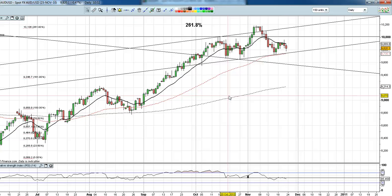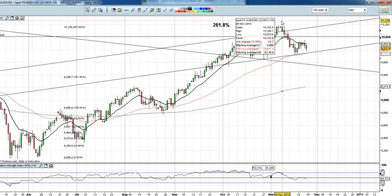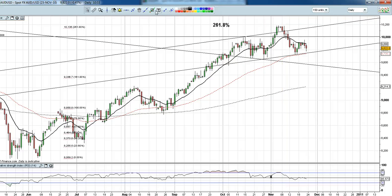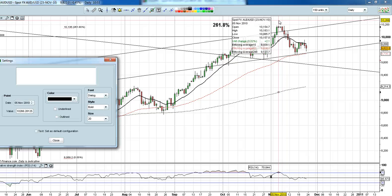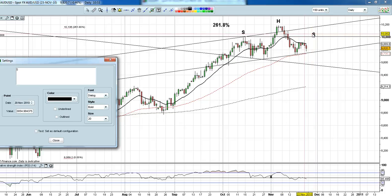Now I can see a potential head and shoulders formation, so this would be the head. This would be the head, this would be the left shoulder, and I think the right shoulder is actually going to form around that level, around the 10,000 level. And now I'm going to explain to you why.